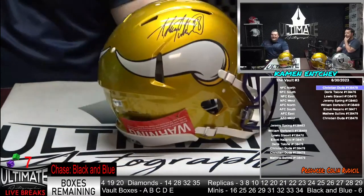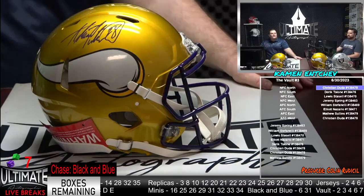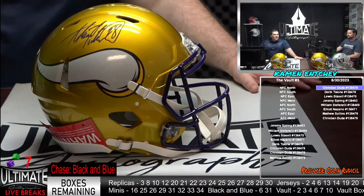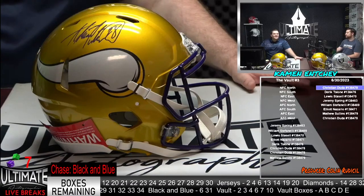It is a Viking kind of day in the break room. We had that Moss Jefferson dual signed. We have the Adrian Peterson Flash authentic. Could we potentially have Moss salute the service in the vault? Maybe Jetta's in the reps. Jetta's in the slabs. It is a Viking kind of day.